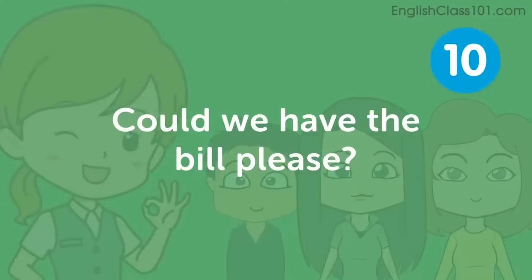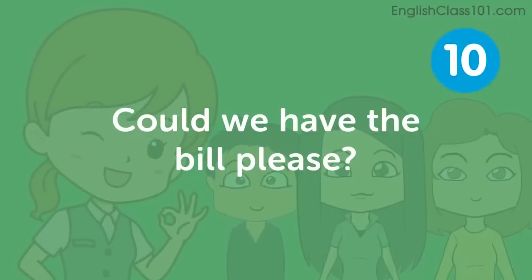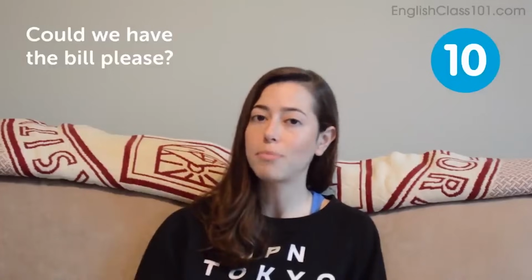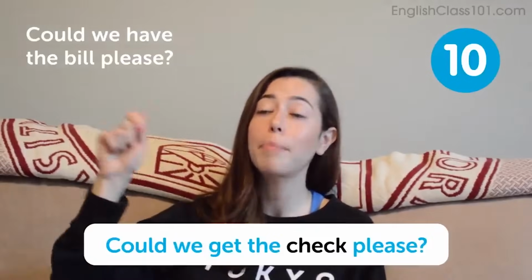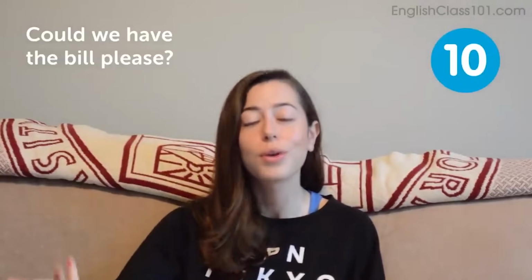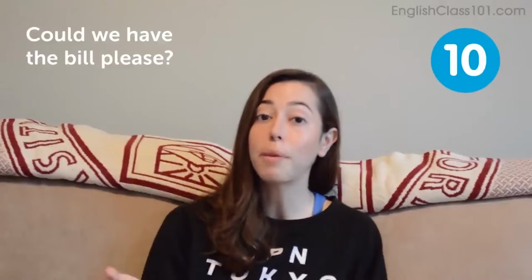Could we have the bill, please? This is how you request that the check or the bill comes to your table. Could we get the check, please? Could we get the bill, please? You're asking this to your waiter, who will then bring you the check and you can pay.